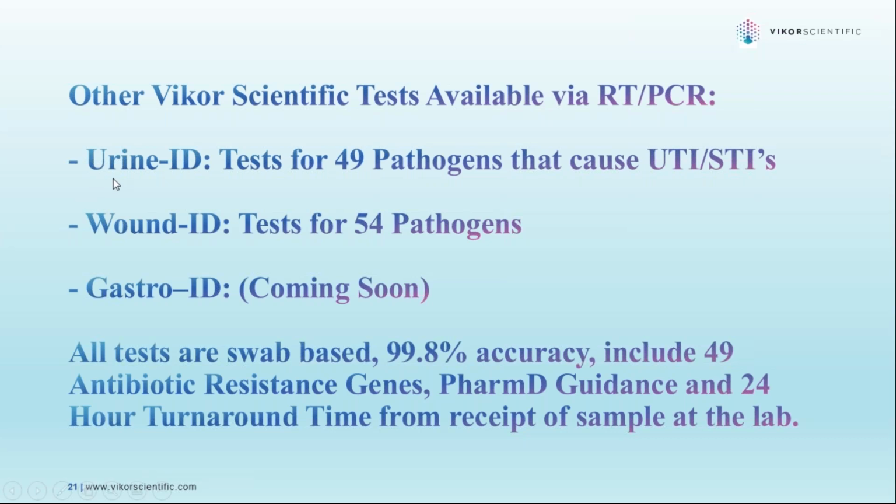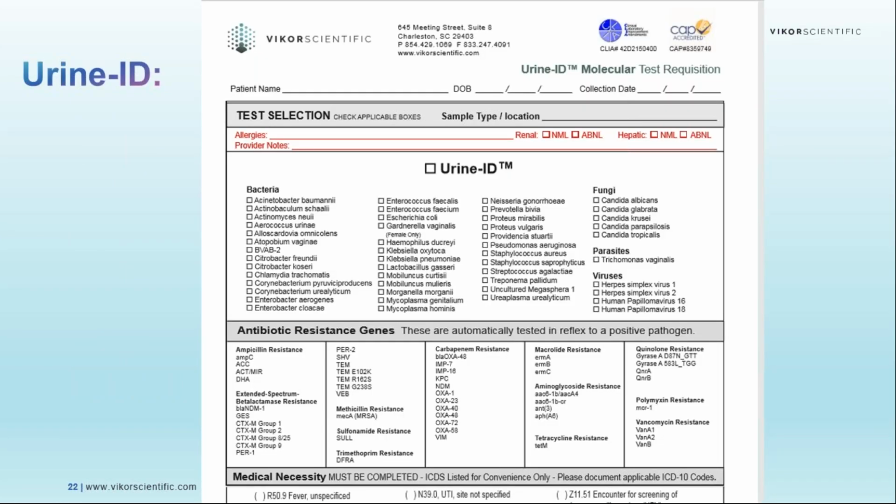So patient urinates in a sterile cup, swab the urine, and we will test for 49 pathogens that cause UTIs and STIs. Our wound ID tests for 54 different pathogens. And then our gastro ID, which we are re-releasing soon, tests for H. pylori, C. diff, rules out pathogenic IBS, very unique panels. And again, they're all swab-based, 99% accurate. These do automatically include the 49 antibiotic resistance genes, PharmD guidance, 24-hour turnaround time.